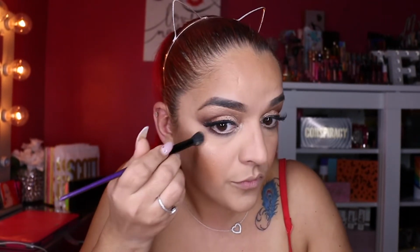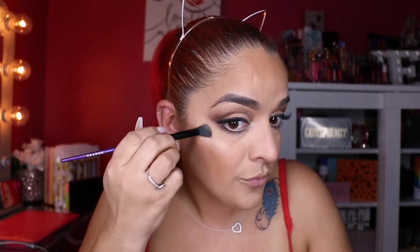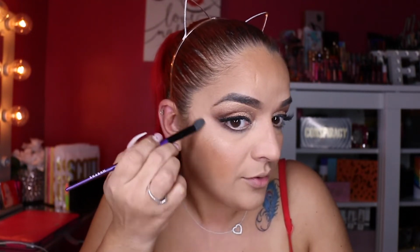This is kind of like a cream stick. I don't know how to explain it to you, but all right, so that's not working out. So I'm going to go ahead with one of the Morphe brushes, see if I can brush it onto the brush and then onto my face. Okay, so I'm really trying to work it here. It's only really taking right here. I don't see that it's taking anywhere else.